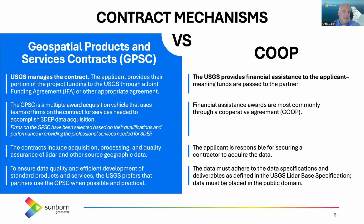If we can actually exceed the spec and run it through contract vehicles, but the USGS is only willing to pay for up to their specification. So I don't want you to think that you can't exceed that in terms of point density, in terms of other types of data run through a contract vehicle, but they're only willing to pay and match funding for their spec. So next.